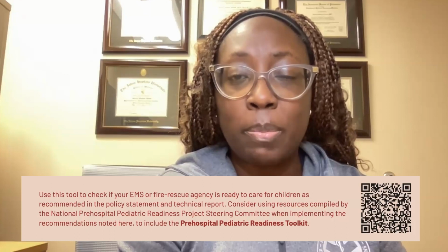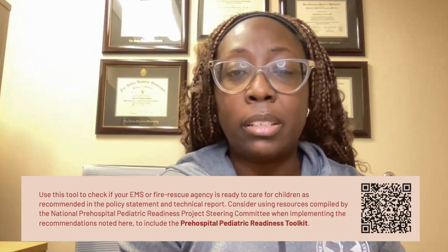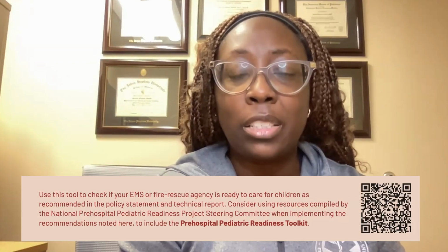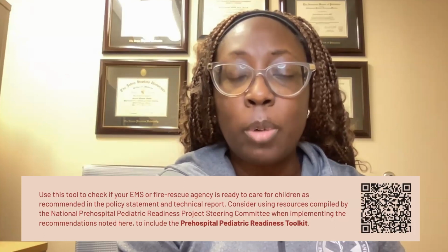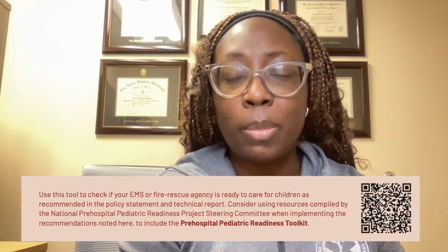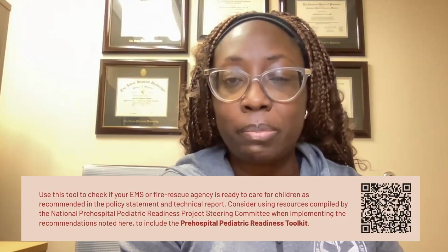There's a joint statement made specifically to this point that looks at the equipment and supplies needed for all ages and highlights the pediatric specific, both basic life support and advanced life support equipment that all EMS agencies should try to obtain at baseline. Awesome. So that's like the starting point. So I can find that list and then I can look at what we carry and then say, do we have everything that we need?